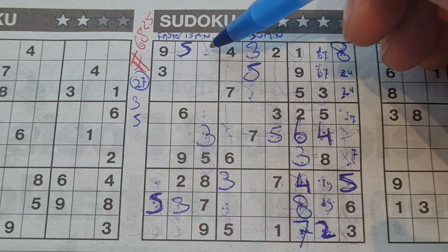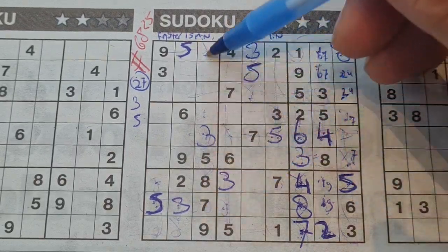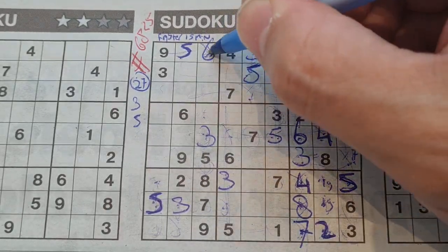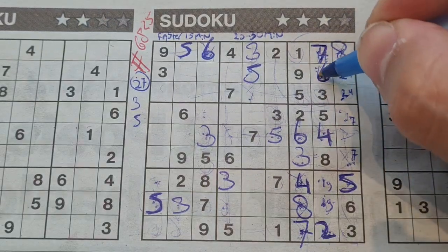Alright. So here we have 2 missing numbers then, 6 and a 7. And look, we have a 7 in the third column, so no 7 there. 7 should be here. 6 goes there. So 1 digit left in this column for number 6 then.